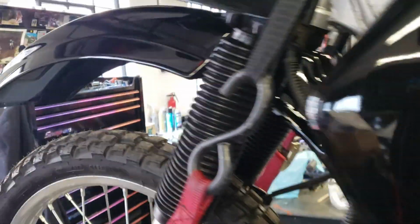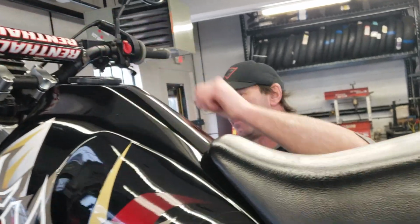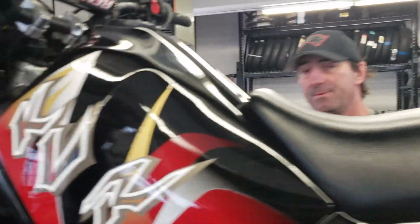And we also did the progressive fork spring kit. And what weight oil did you put in this, Chris? I think they recommended a 20. You put 20 weight in there? I think they recommended. The forks are a huge upgrade.